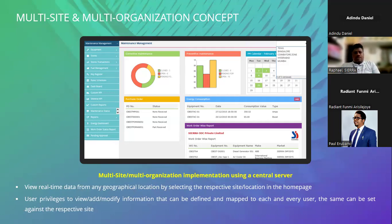It talks about the multi-site and multi-organization concept. The e-facility application can be installed on a central server, and you can access the other locations. For example, if you have more than one site, this can be a centralized implementation. If you, as a facility manager, want to see the complete data of all the sites, yes, you can view the details site-specific.